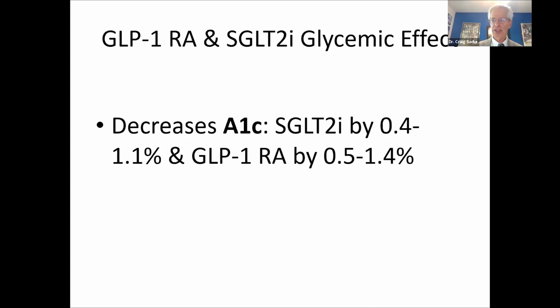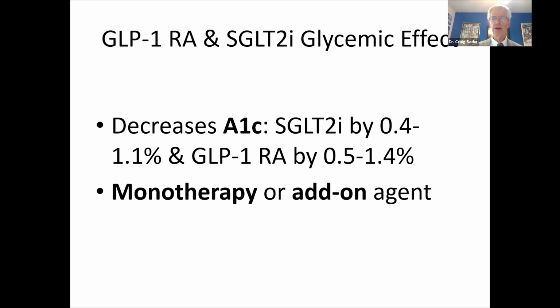And both of them in terms of glycemic effect work some. SGLT2 inhibitor, 0.4 to 1.1% drop in A1C, GLP-1 receptor agonist, pretty similar. So they help. They're not dramatic in terms of getting patients well controlled, but they help. So they can be monotherapy or they can be added on to another diabetic medication.